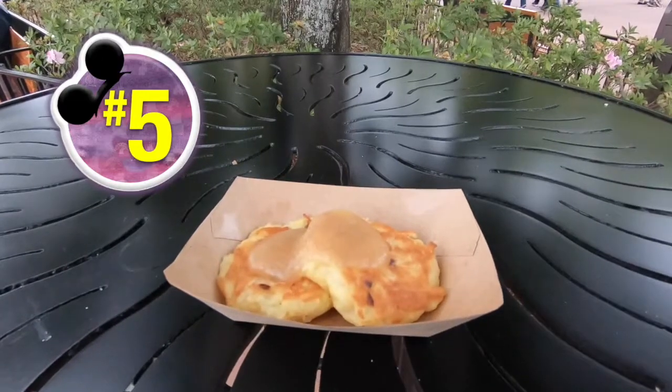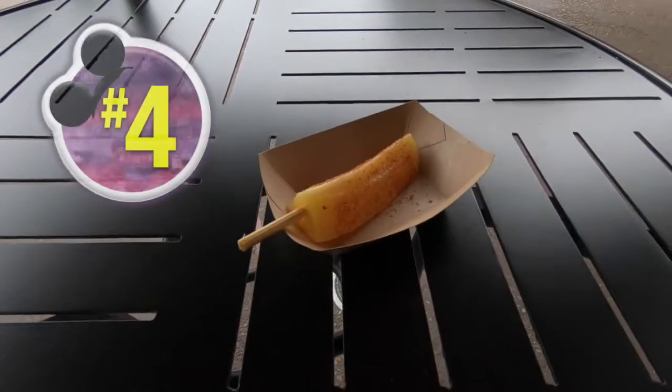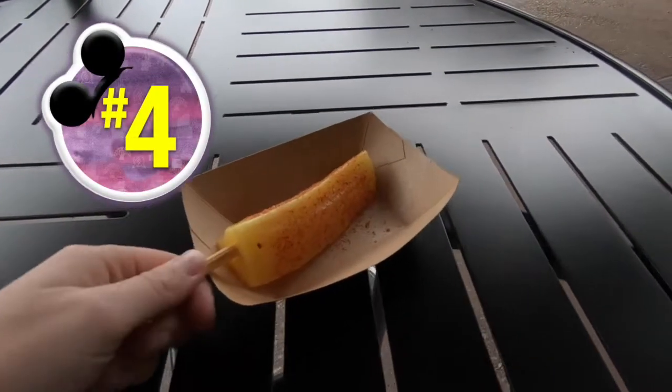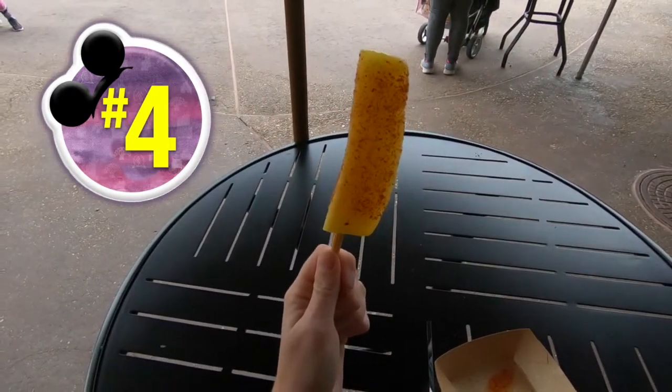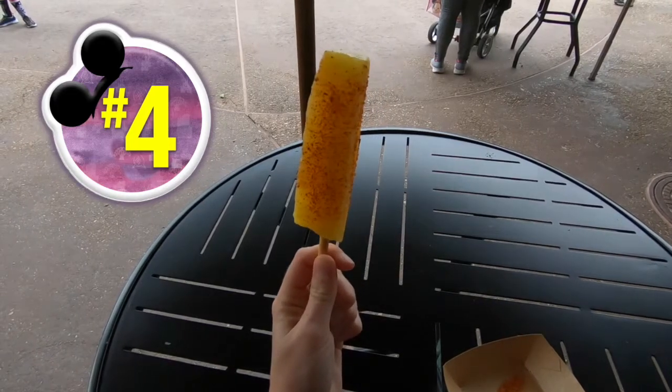A very close 4, though, is the pineapple skewer. The pineapple was very fresh. If it had been 90 degrees, I maybe would have enjoyed that a lot more. It's definitely a refreshing item, but I don't know that it's worth $4.75. It was tasty and good. Tahine, still don't know how to say it, was interesting on there, but it wasn't my favorite thing.